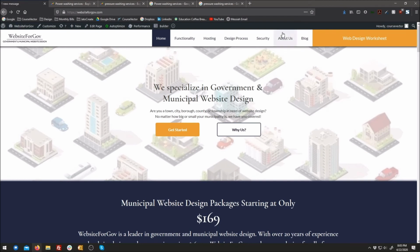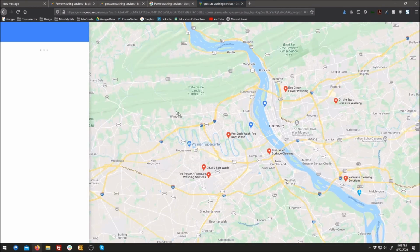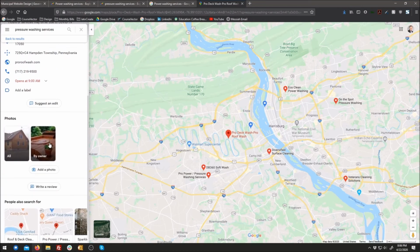And what I mean by Google My Business is, say, pressure washing services, for example. I'm just going to go to the maps. It's this. So this Pro Deck Wash Pro roof wash guy or girl, this is their Google My Business listing page.